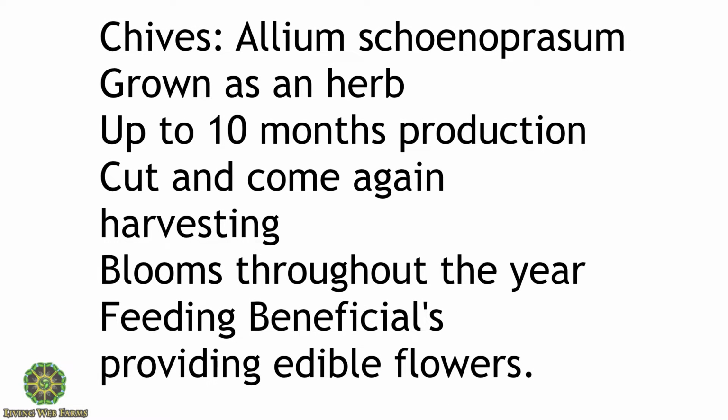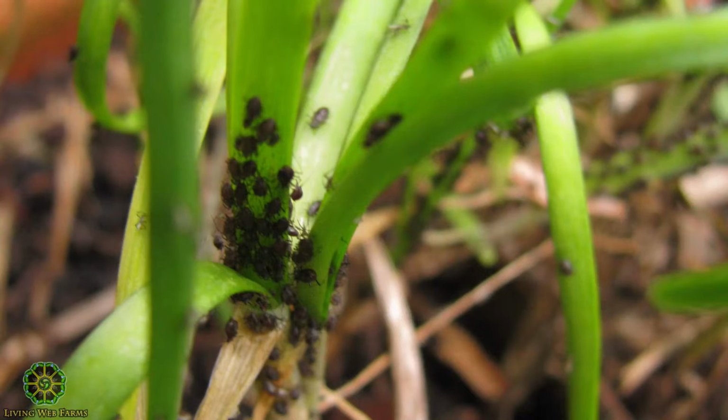Chives, I'm not going to try and say that Latin name, but you can read it. They're grown as an herb. I mean, they don't have to be treated as an herb. I don't know if anybody ever saw the Highland Lake Inn garden, but we had a patch that was about the size of this counter, and except for the occasion when black aphids got in there, which devastated them, it just boomed.